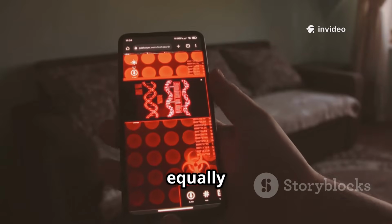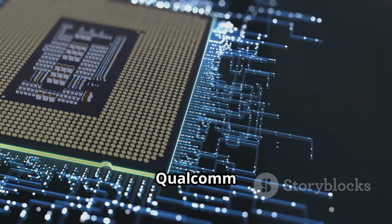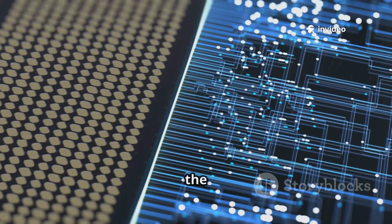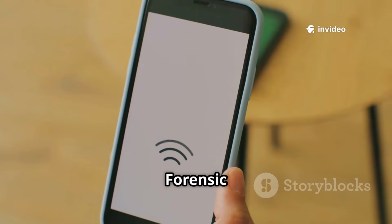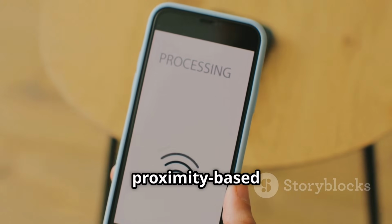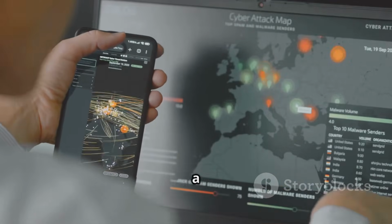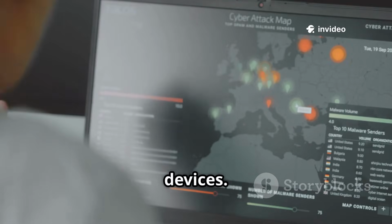Android devices are equally vulnerable. Pegasus's Chrysaor framework exploits Qualcomm DSP chips and Samsung Exynos baseband processors at the hardware level, making detection nearly impossible. Forensic analyses reveal Pegasus can migrate between devices via proximity-based Wi-Fi/Bluetooth exploits, potentially turning a single infected phone into a spyware hotspot that contaminates nearby devices.